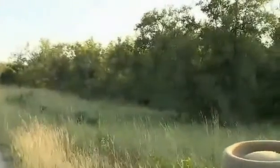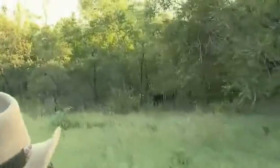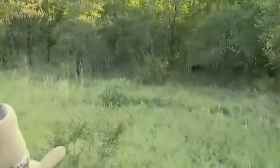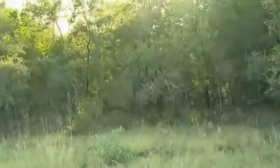Nyala and a female, unfortunately quite shy. Going into that thick tambuti. Okay, bye Nyala.